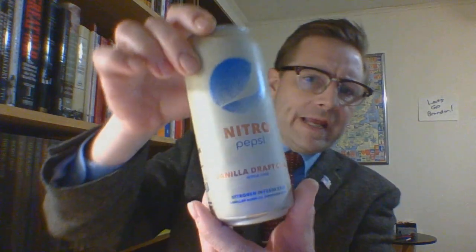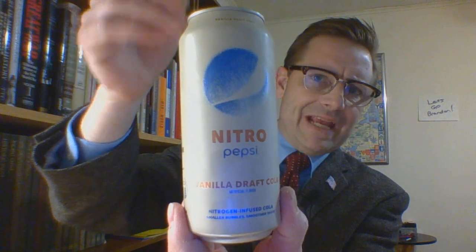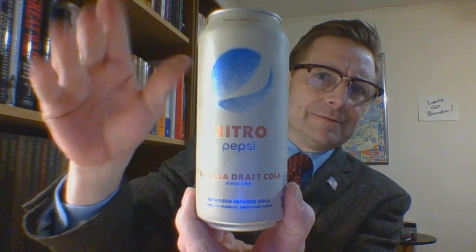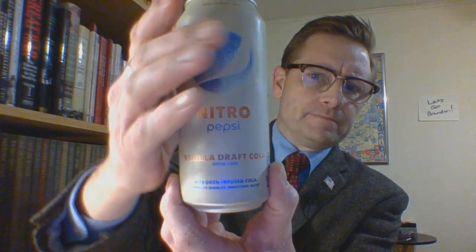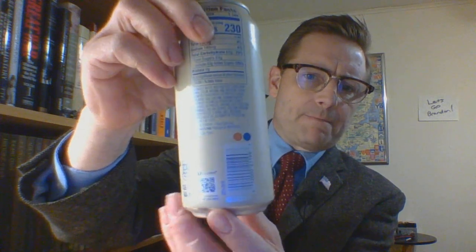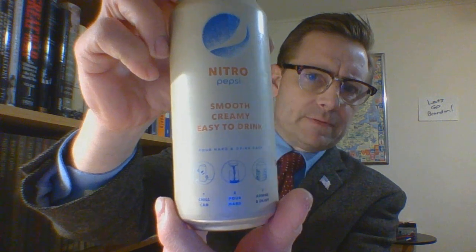So, looking at the product, it is basically the same, only in a different color scheme. It is like a powdered, airbrushed Pepsi sign. Nitro vanilla draft cola is shown. Nutritional information, which I will show you in a minute, and then a little write-up. I have high hopes.